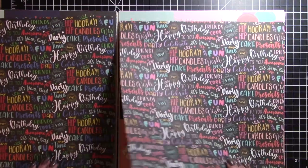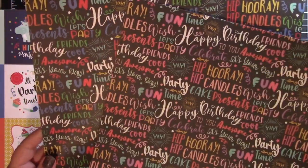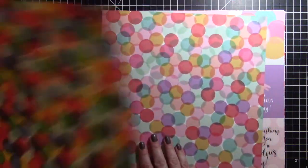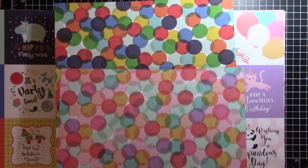And then we just have some words. It looks like the words are the same, except the color is different. Very cool. I like word paper for birthdays. And then we have the circles on the other side, and they're just two different colors.